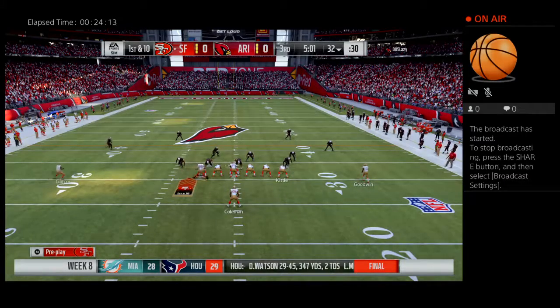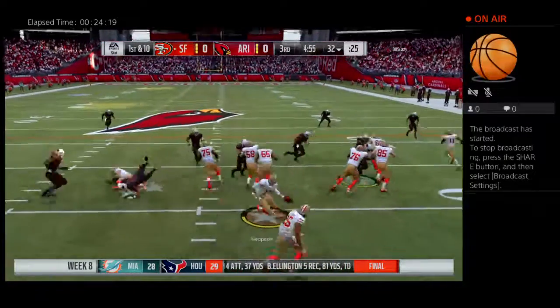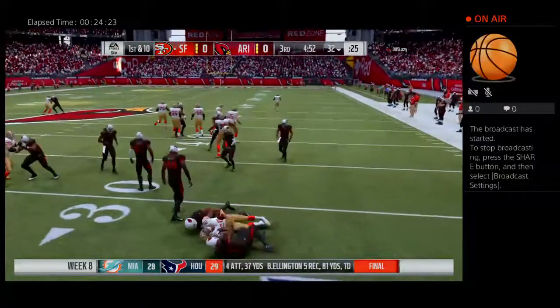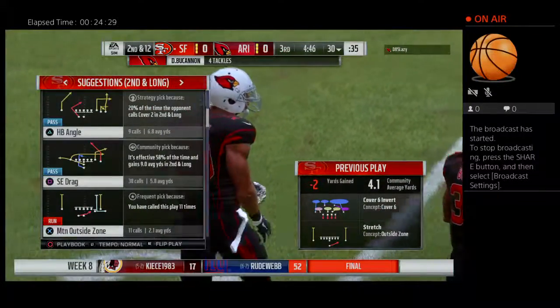Why? He scrambles and picks up a first down. But what else does he do? Protects himself by sliding and avoiding the big hit. Double plus, big-time play. And he went backwards. He'll be down at the 30. It's a loss of 2 there, bringing up second down.